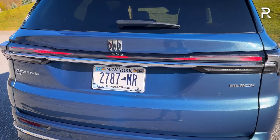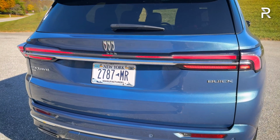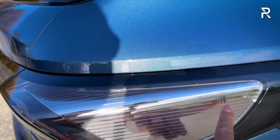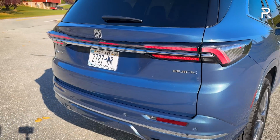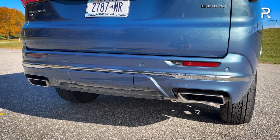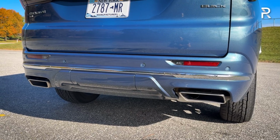It says Buick to the side, and then there's an Enclave all-wheel drive badge there to let you know that you have all-wheel drive. I also really appreciate this little detail here where the tri-shield insignia is embedded into the actual tail light design, where it also illuminates, which I think is a nice little detail. And then down here at the lower bumper, you can see the rear fascia looks particularly nice. I love the rectangular dual exhaust system on this car.